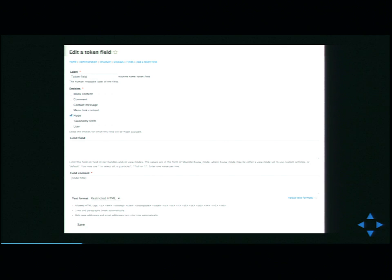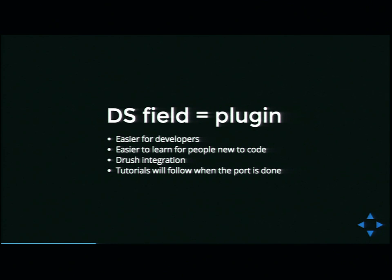To make up with the people that hate me now, I rebuilt the DS field functions. I made them plugins. That's easier for developers to implement, and it's also easier for new people to learn how they have to build a DS field themselves. There's Drush integration. I don't know if it works at the moment because everything is broken at the moment. But it worked last week, and then you can just say Drush create DS field, and it creates a class for you, and you just have to implement a render method. So that's almost as easy as going to the field and doing some dirty hacks in there. Tutorials will follow when the port is done and when I have more time.